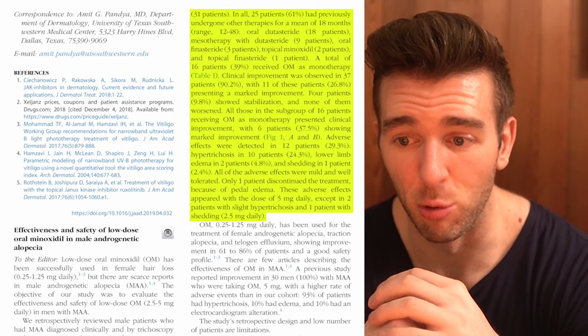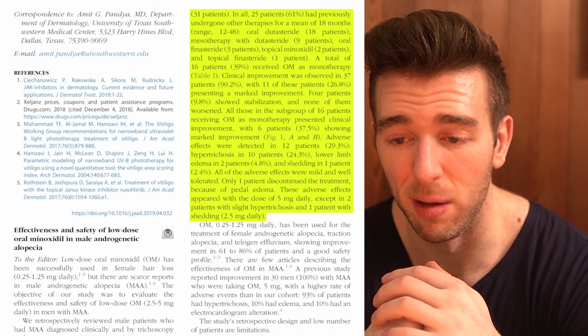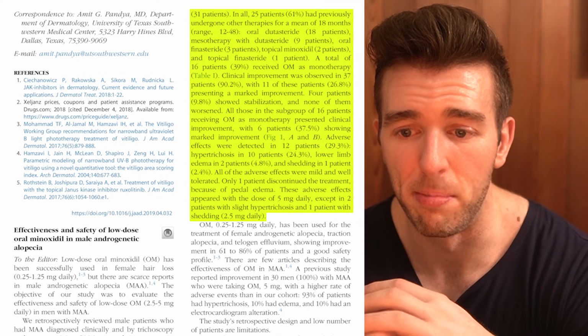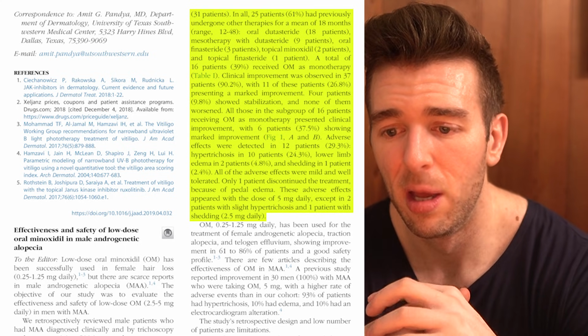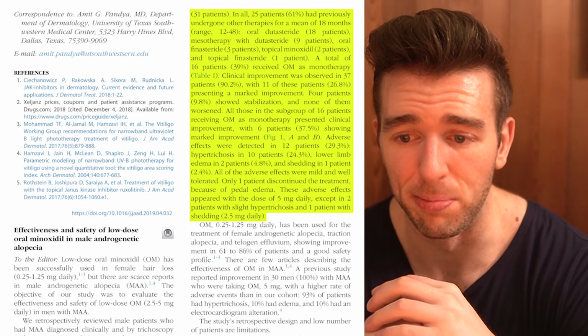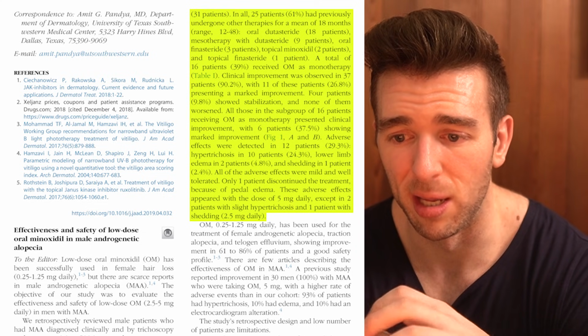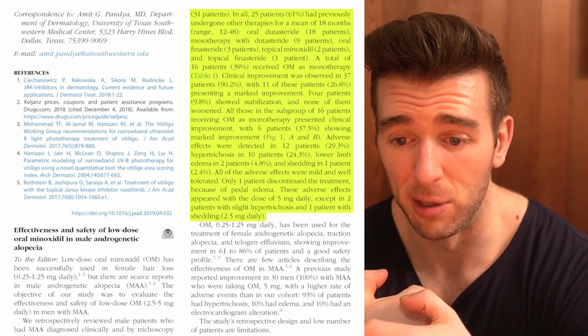Hypertrichosis in 10 patients, 24.3%. Lower limb edema in 2 of them, 4.8%, and shedding in 1 of them, 2.4%. All of the adverse effects were mild and well tolerated. Only 1 patient discontinued the treatment because of pedal edema. These adverse effects appeared with the dose of 5 milligrams daily, except in 2 patients with slight hypertrichosis and 1 patient with shedding at 2.5 milligrams daily.